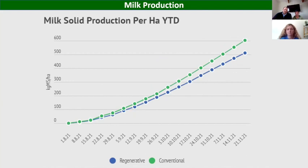Milk production per hectare: there's a clear line between stocking rate and per hectare production. The conventional's pretty much always been ahead, and at the moment they're 90 ahead, and we expect that to get to somewhere between 300 and 400 kgs of milk solids per hectare difference by the end of the season. Really, it's stocking rate that's driving that. What's your view, Kerry? Yeah, that's pretty self-explanatory.